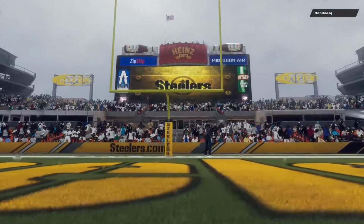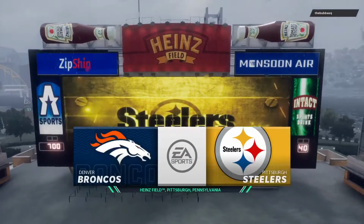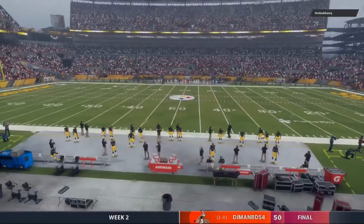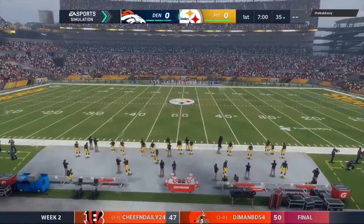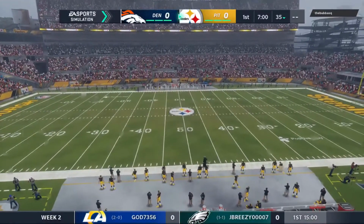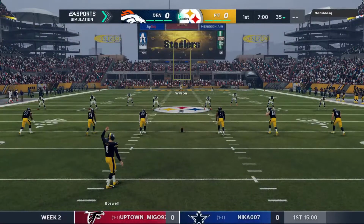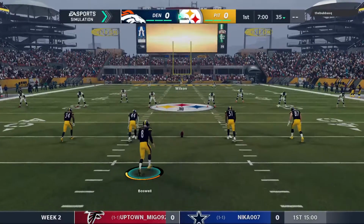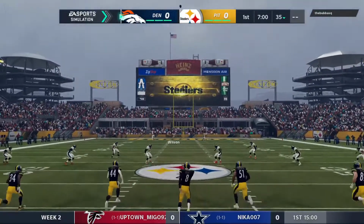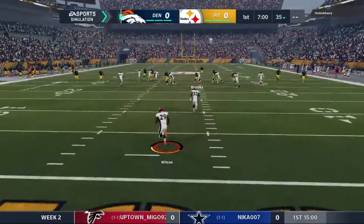We are just across the Allegheny River from downtown Pittsburgh at rain-soaked Heinz Field in the Steel City. The scene a few moments ago, here it is. It's unlike any other in sport as both teams made their way out of the tunnel. These folks are fired up as their guys are ready to do battle between the Denver Broncos and the Pittsburgh Steelers. The first game's out of the way. Time to buckle down for the long season ahead, and we're off in Week 2.